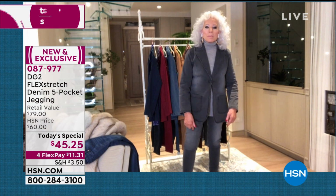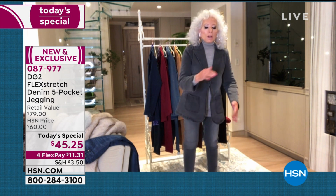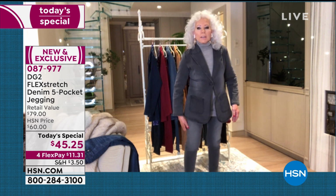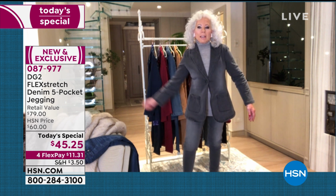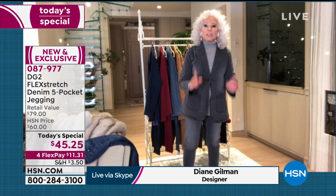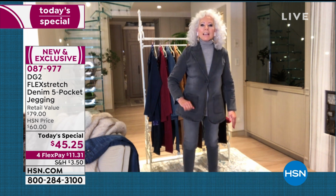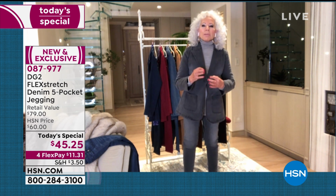And when we talk about multi-directional stretch, that means you can bend, you can sit, you can go cross-legged, you can do downward dog, and look at this. I want to show you something. Oh, yeah. Right back into shape. Why? 5 times the amount of spandex that we put in our other denims. And it's power spandex, which means it has an incredible memory.